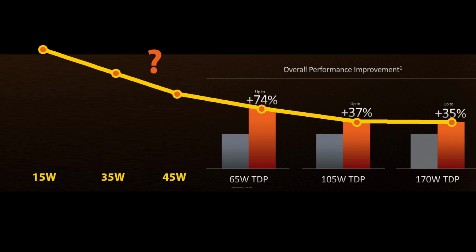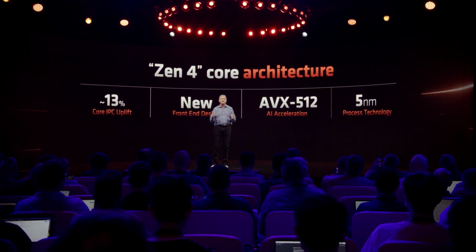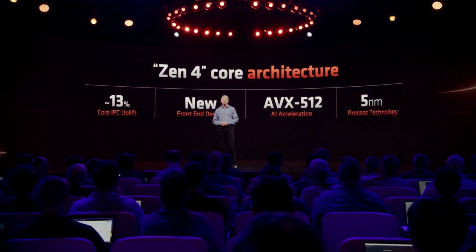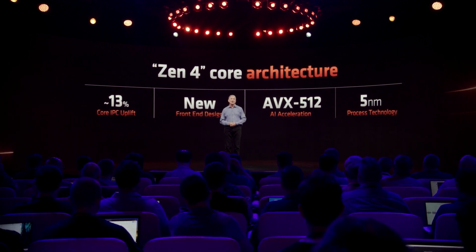With this sort of efficiency, AMD can offer 16 cores on mobile, along with RDNA 3 graphics, and still have really good battery life. I think the most impressive thing about this Zen 4 announcement is what it could mean for mobile and portable PCs and the rise of the APU.